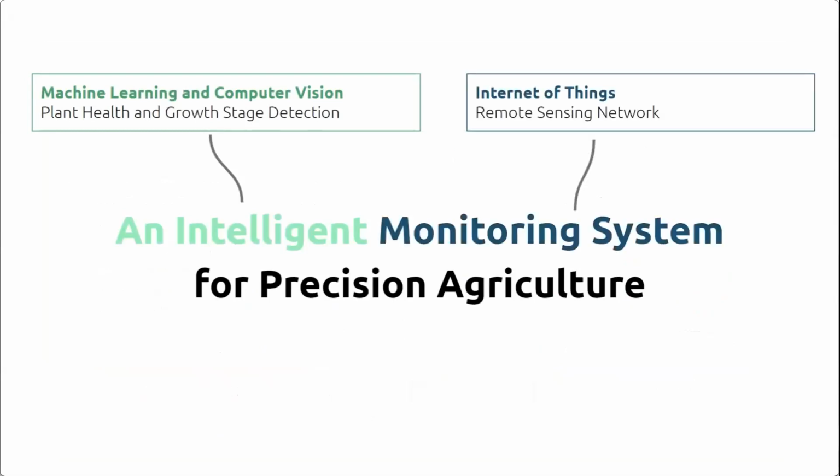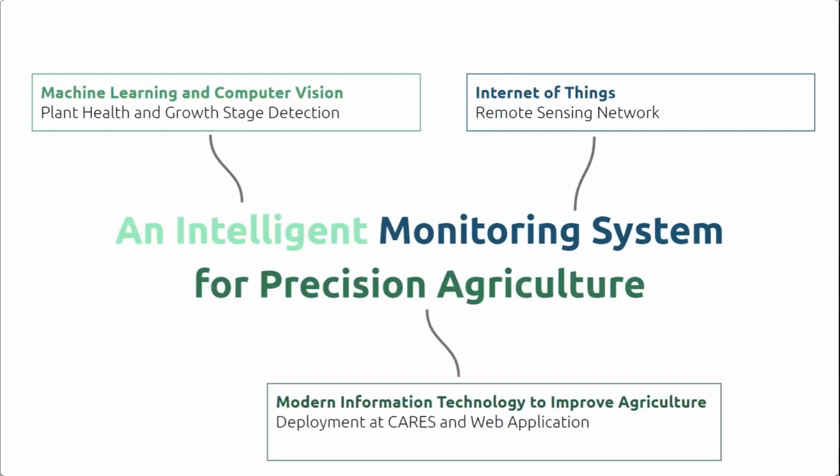currently in. The monitoring system here signifies the Internet of Things portion of our project, which is the remote sensing network. These are sensor blocks consisting of three main sensors, and their main goal is to capture these sensor readings and to be stored to be showcased later to our users. And now lastly, with precision agriculture.